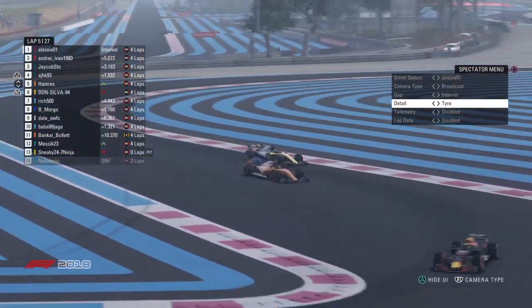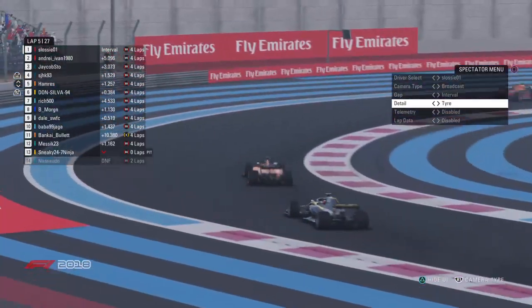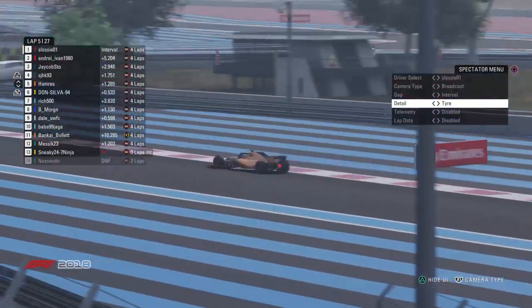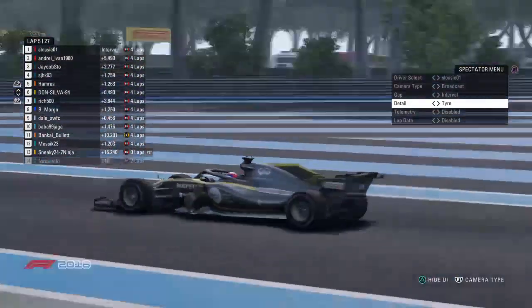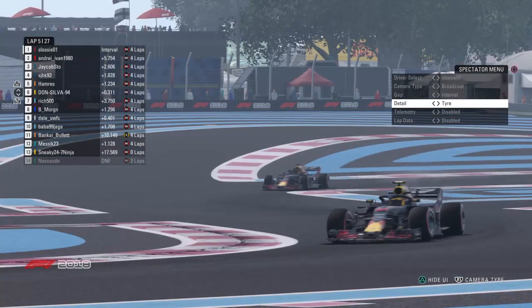Oh, a little bit of a touch. Little bit of a touch from the Renault to the McLaren driver. Come on, lads. Keep it clean. Can Don Silva come back with DRS? Let's find out. They're on the run down to turn 8.